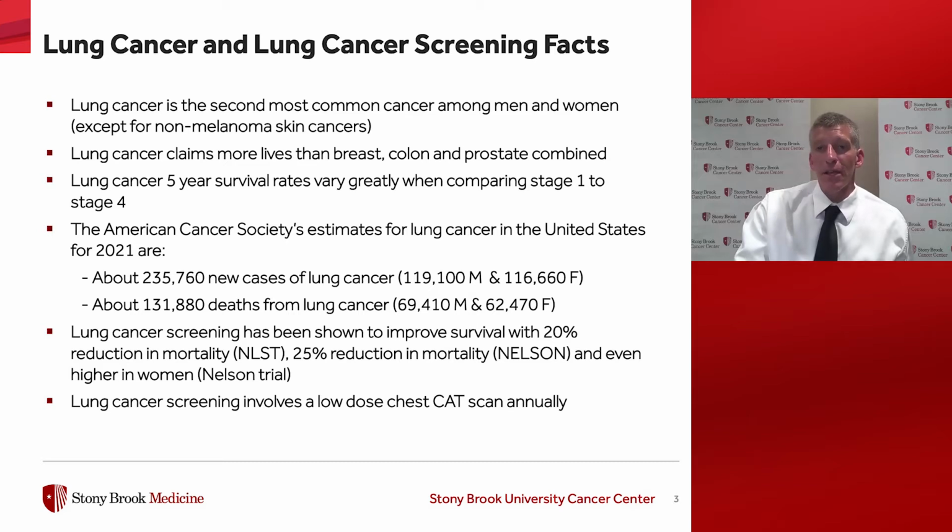So for lung cancer, incidence-wise, it's the second most common cancer in the United States, with breast being more common in women and prostate in men. But for mortality, it's the number one killer in both the United States and the world. To make the point more impressive, it kills more people than breast, colon, and prostate cancer combined.